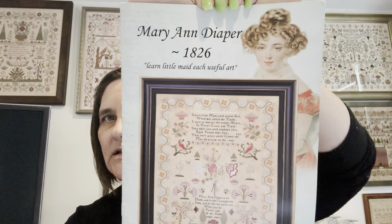Okay, so another one that I stitched on, it was a whip, was Marianne Diaper, 1826. Another Hands Across the Sea sampler. And yes, I'm an addict to Hands Across the Sea samplers. Okay, so DMC threads. Now this has been, we need to get another taller table. DMC threads being stitched on 36 count that I've dyed myself.